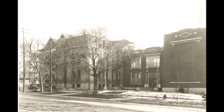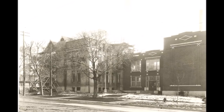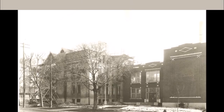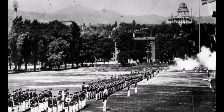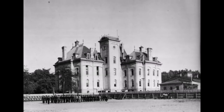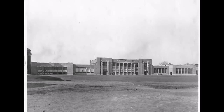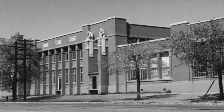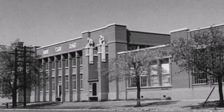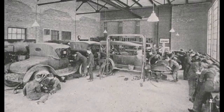And of course, you have, well, what we all older folks here in the valley used to know as Horace Mann Junior High. So here's where the parade field was for the ROTC, just north of the old building, and the tech building, the old tech building built in 1912, right on 400 West. Wow, what a grand structure that was. And inside you had the old auto shop. Yeah, they had auto shop back in those days, folks. Here it is right after it was built in 1912.